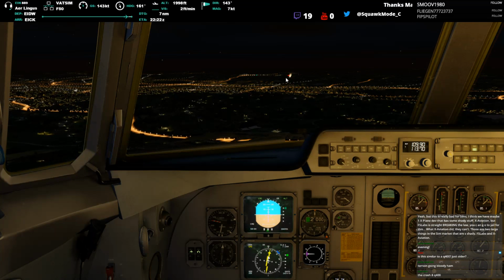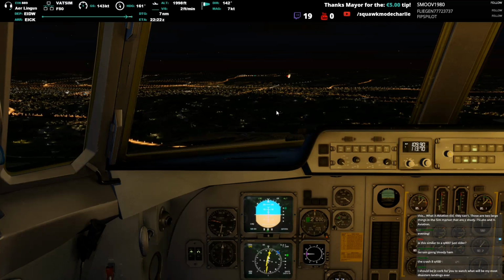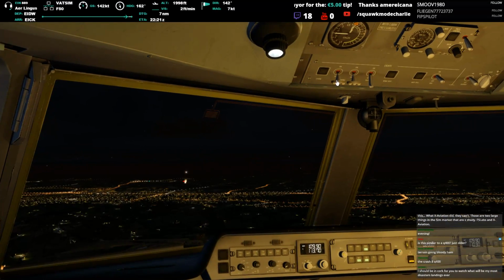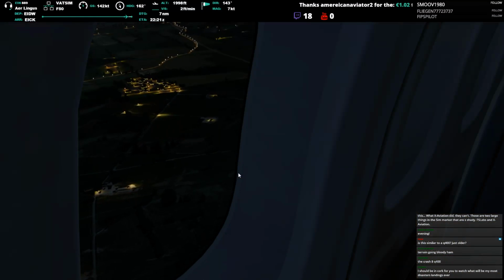See the strobes of the departing aircraft. There he is. Shamrock 889, surface wind 130 degrees, 6 knots, runway 17, clear to land. Runway 17, clear to land, Shamrock 889. Right, gear down.